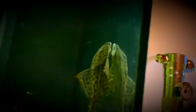So yeah, there's not much else to it really. They can go with all fish. They can go in a planted tank, in an aggressive tank, and also in an African cichlid tank. They can go in everything, and they keep stuff clean. They eat algae off the rocks, the driftwood, the glass, the filter. Definitely something I can recommend.